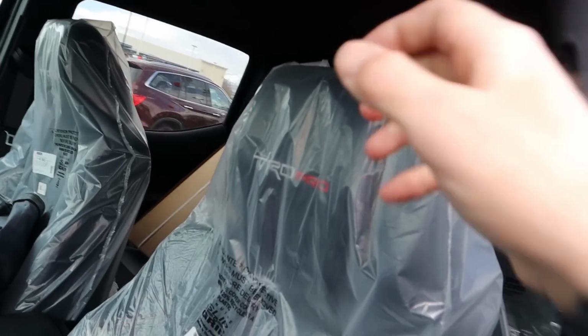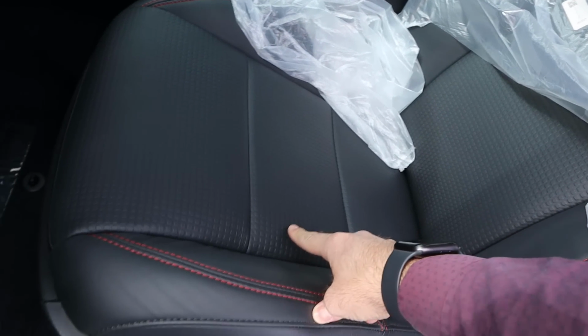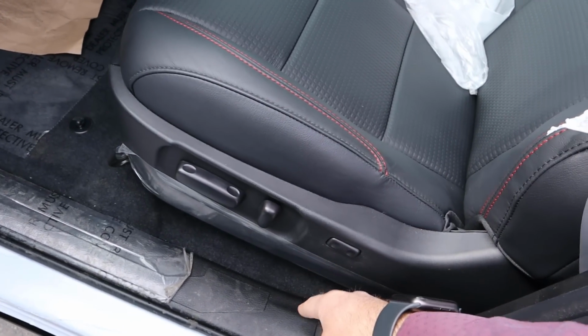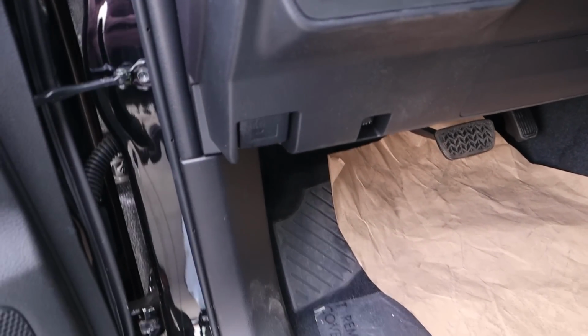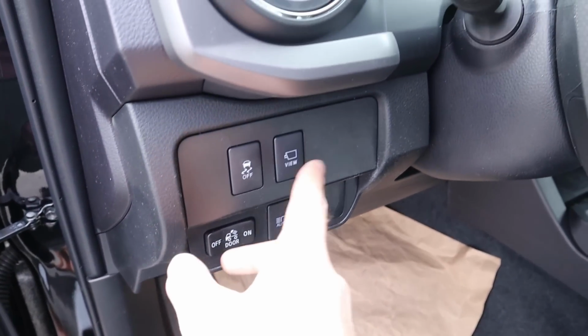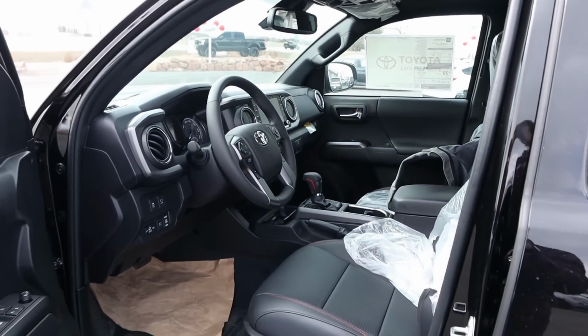And then here is the front seat. So you got TRD Pro there in the headrest. And you guys can see again the red stitching on the pattern here in the center, and then more on the side. Power adjustments. Got the pedal layout down below. Got the hood latch release. We've got this for the cargo light, the camera, stability control for the outlet. And, well, there's one look before we pop in.